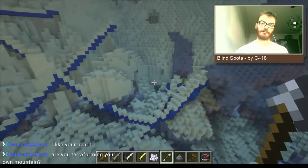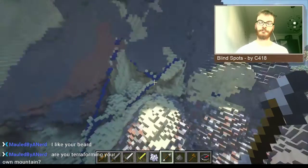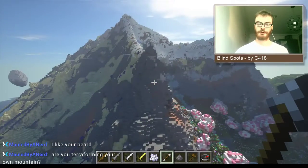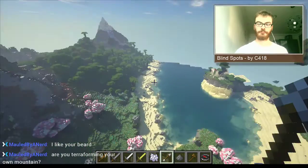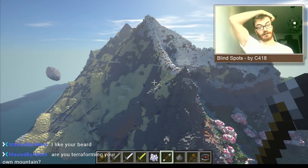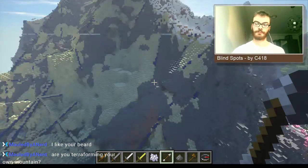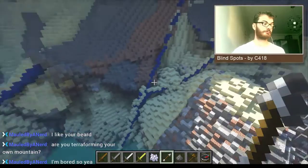Yes, let me show you if you're interested. I don't know if you are interested or just trying to troll me, but here is the mountain that I'm working on. So this whole area is built from scratch. It's a super flat world, so I'm building a mountain at the moment. A very large mountain. There are some 10 million blocks in this mountain so far. So we got some blocks.